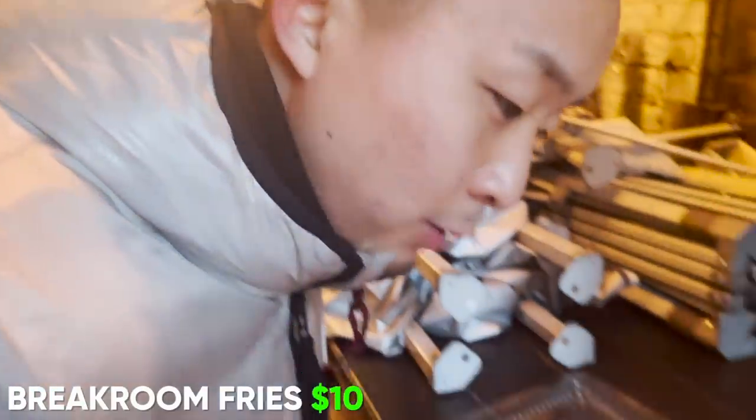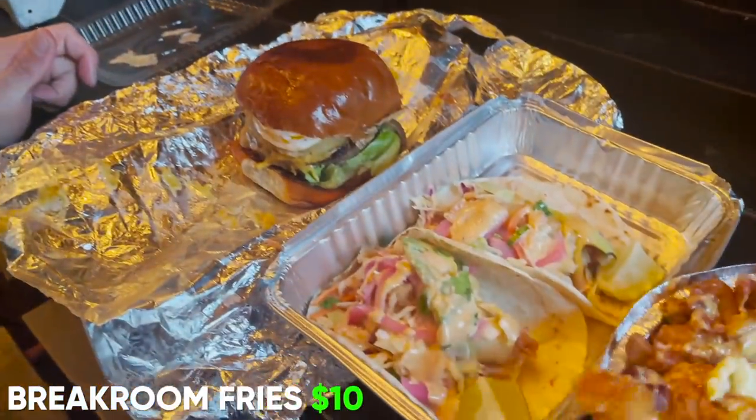All right, we got our food here at Break Room. It is the most outrageous food you can get in Chinatown. Here are the Break Room fries.